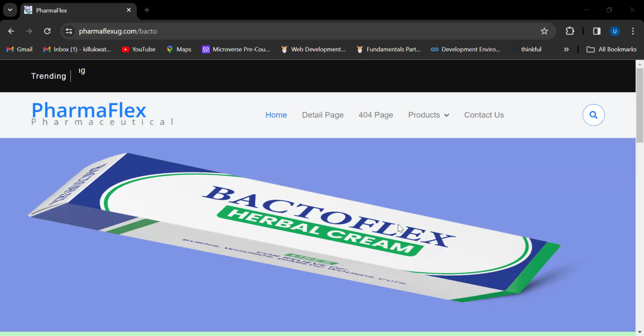Hi everyone. Today we want to talk about Bactoflex herbal cream. Bactoflex herbal cream is a cream manufactured by Pharmaflex. It's a company registered in Uganda, and apparently the product is registered by the National Drug Authority (NDA) of Uganda, and the notified indication is assists in wound management.